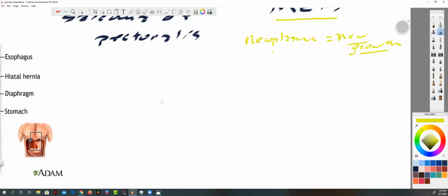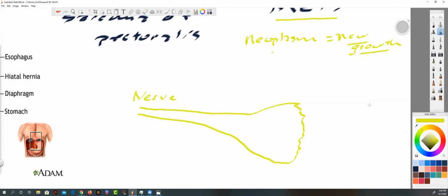Neuromas. So a neuroma, nerve, cut end and swollen.